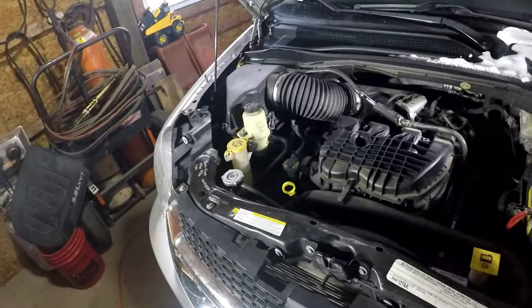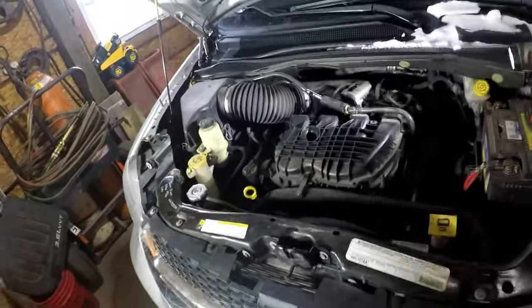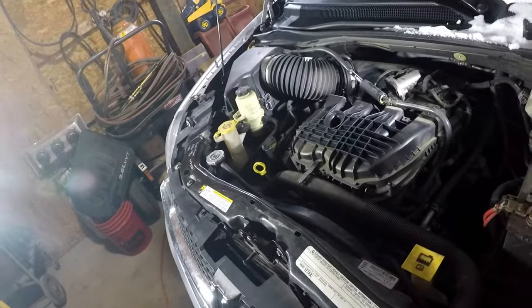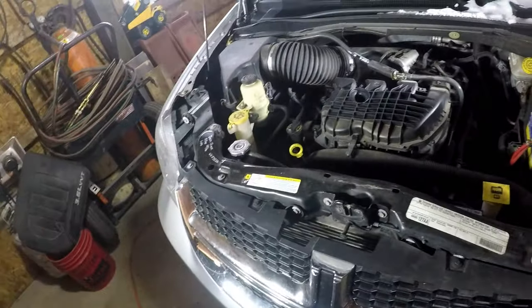If the power steering pump ever goes out of this thing, I have no idea how to change it. It's back up under there. I think you got to drop the motor, or at least everything under the motor to get to it. Yeah, no. So, I got to change this.